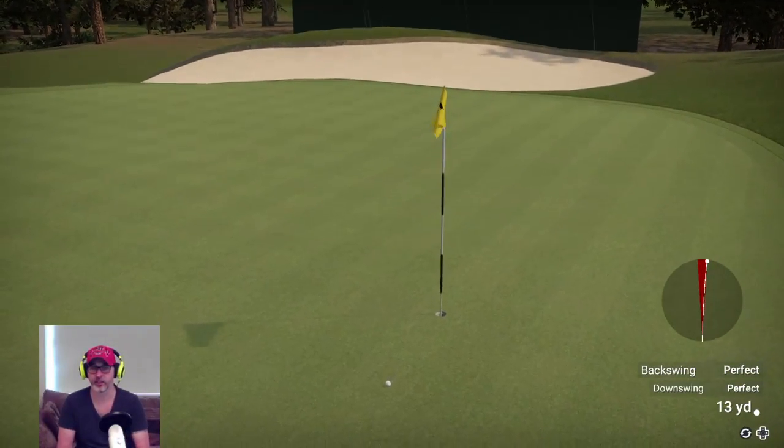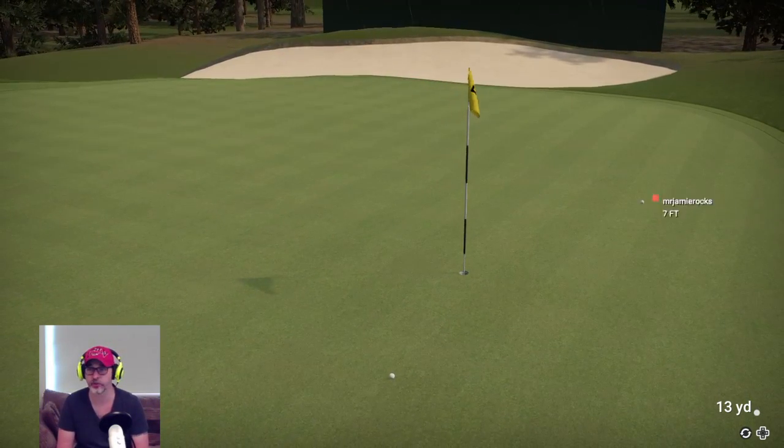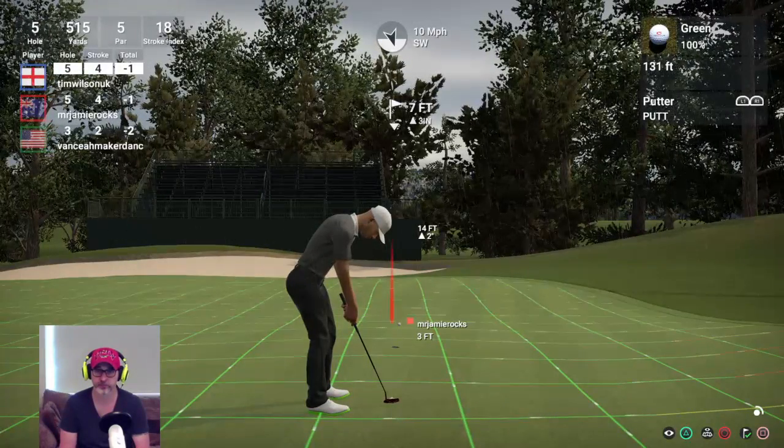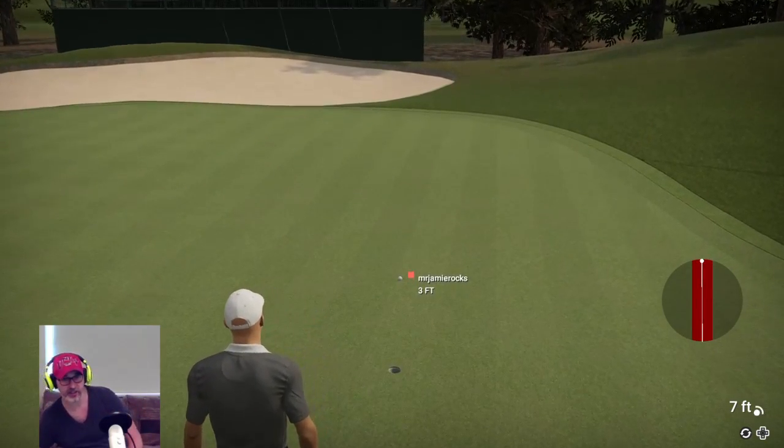Oh, that is a nice bunker shot. That just needs to slow down now so I have an opportunity at a birdie. Looks like Jamie played a good one as well. Oh, and he gets it. Nice.